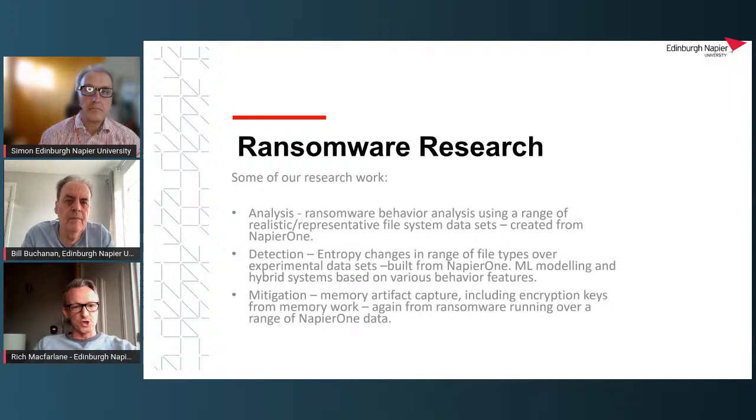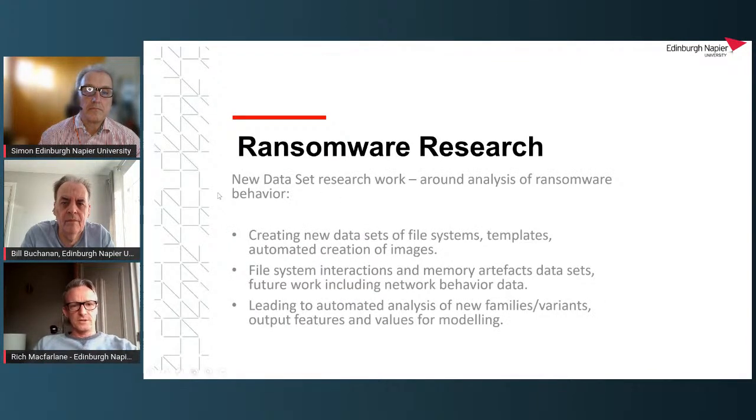And just to finish off, I'm going to find my slides. Yeah, so we have some interesting ideas around the data sets. It'd be interesting to hear if anyone has any ideas for research work around what we've discussed, and also for the data set. Keeping the data sets up to date is obviously a bit of a job, so we've got some automation ideas around that, but we've also got some ideas for adding to the data set.